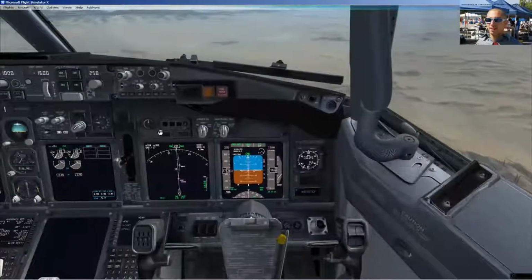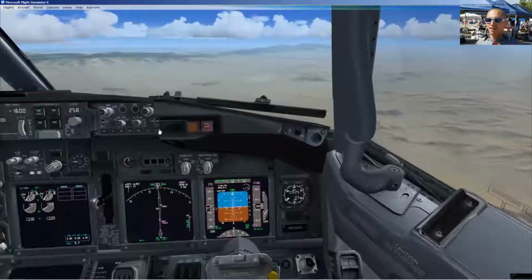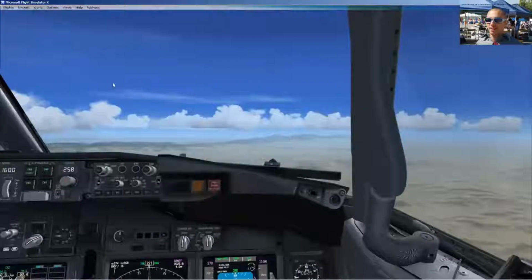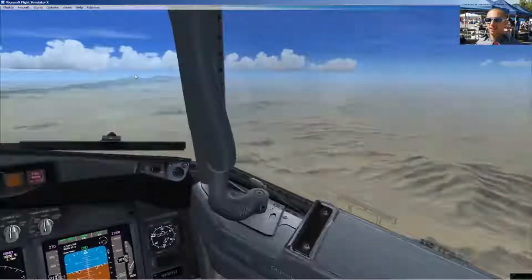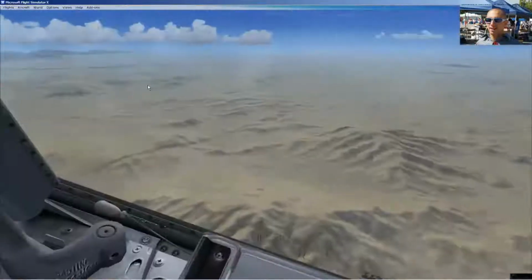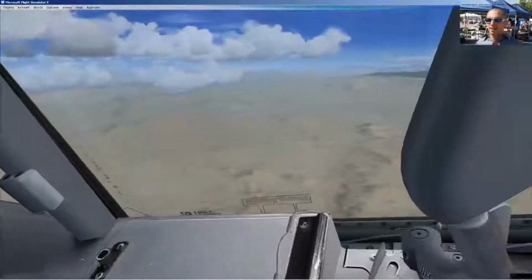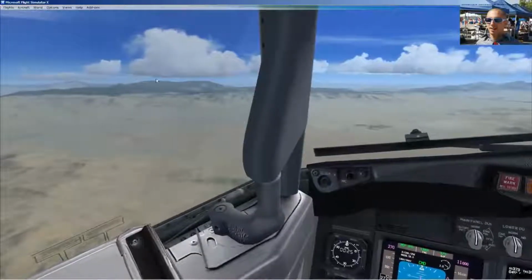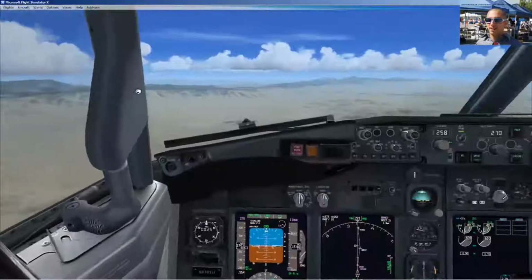And there are no speed restrictions on the SID anymore, except until Eagles at 240 knots. That was lightning or something. Wow. This isn't supposed to be any convection over here. So we're over the desert right now. Let's see, where's Victorville? I think we're kind of over Victorville right now. That's Big Bear Lake over there to our 10 o'clock or so.